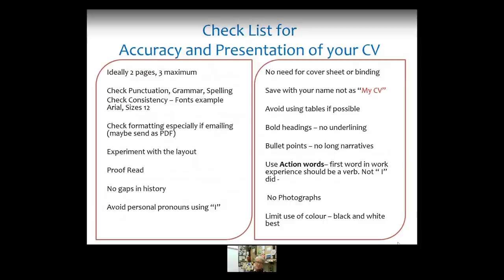Check the formatting of your CV before you send it out, because often what it looks like on your desktop could be very different from what they get. Experiment with the layout again. I would encourage you to write across your page. Don't have all the headers and headings on one side of your page. Write across the page. Proofread your CV before you send it off.